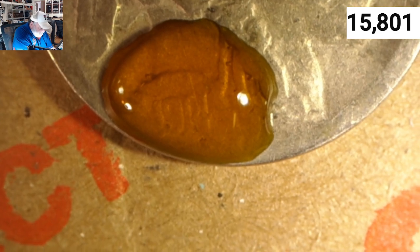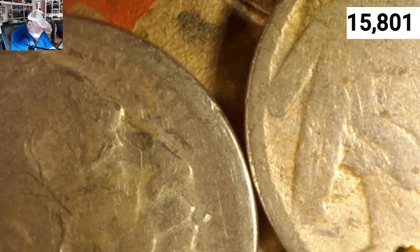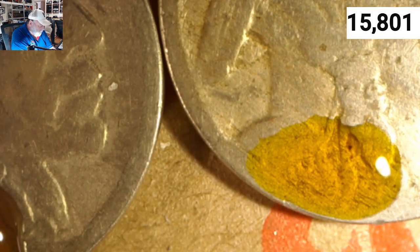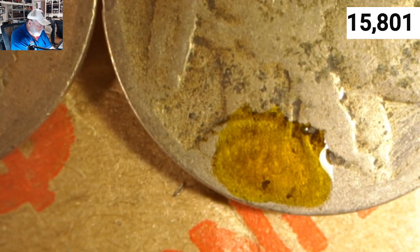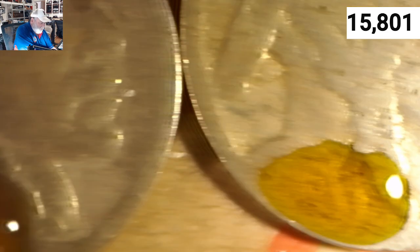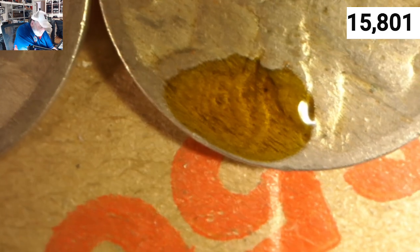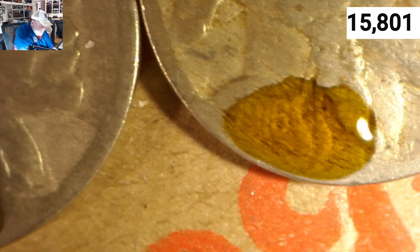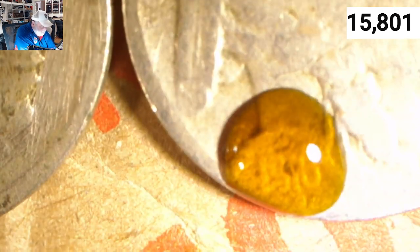Oh, that one's coming quick. 1921? Yeah, that one's not even in the right place. Flaw. 1916 maybe? 1920 something. And 19 something, don't know. What a mixture. Ooh, 1914, very clear. Coming back really good. 1916. 1920 something still. And 1916 as well, I do believe.